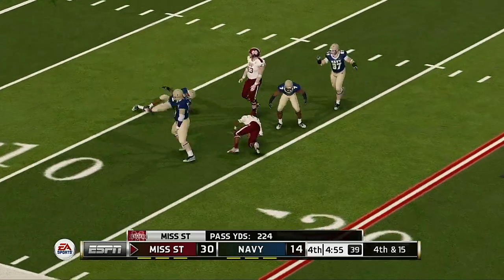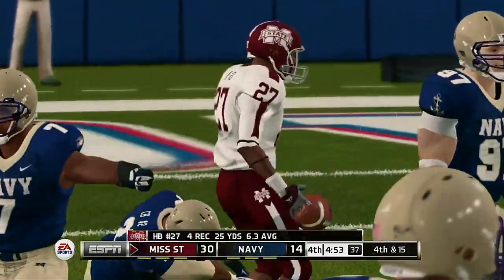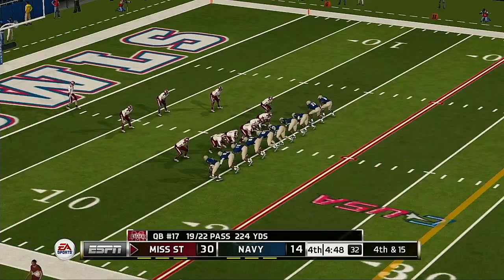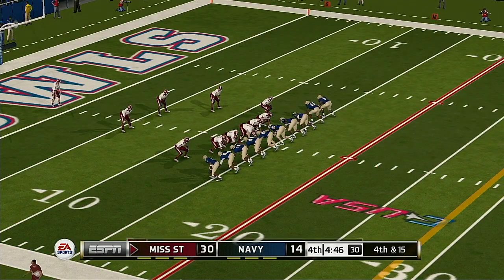Over the middle to his tailback. Well, this offense has got to be elated. This is what they had hoped for, a stop by their defense just to give them a chance. The punting team's got to give their kickers some time.